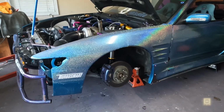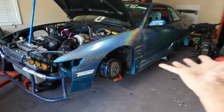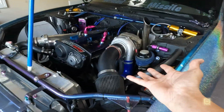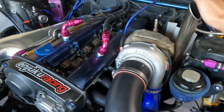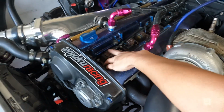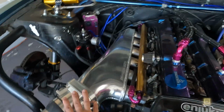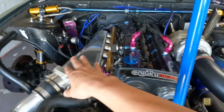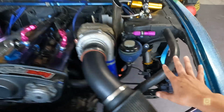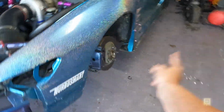So far, what we've done to Athena, if you didn't know, this is my 1989 S13 RB25 swap with the GTX 3071 turbo. I have 1000cc injectors in there by South Bay Injectors, ISR Performance manifolds, fuel rail, fuel lab. I got some goodies in here. We also have the Yellow Speed coilovers on there, and I got some new wheels for her.